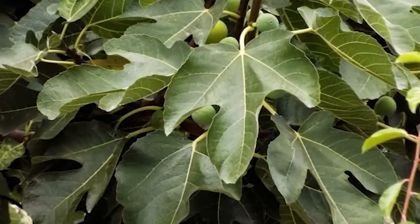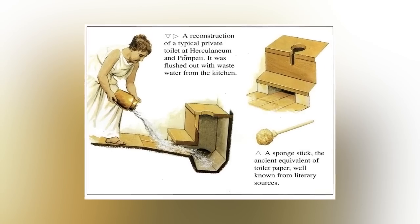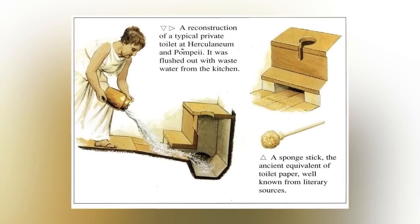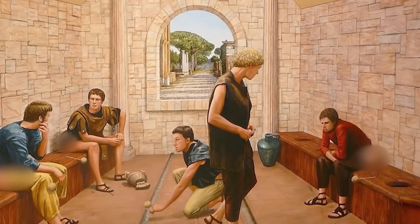We discussed Romans just pooping through cold cement benches, but what did they use to wipe after the fact? Well, that was the sponge on the stick method, which I'll be honest, that's my favorite of the ancient methods. Cause you know somebody had the perfect stick, right? Like one that was just the perfect angle to really get in there. No, the sponge on the stick wasn't that fun at all. It was actually communal, it was all bad. You had to share it.